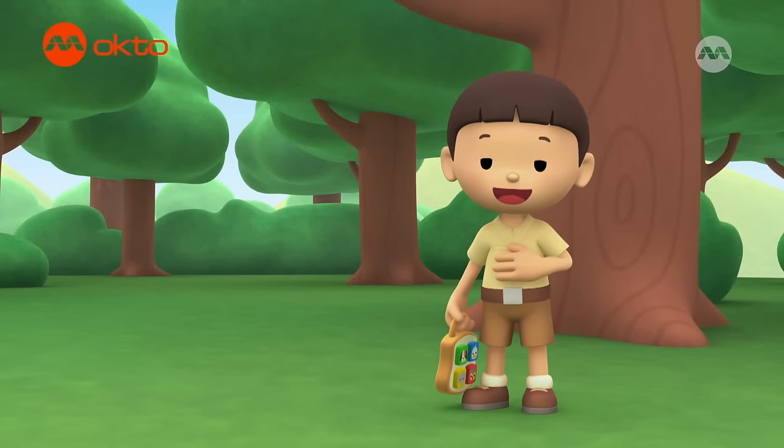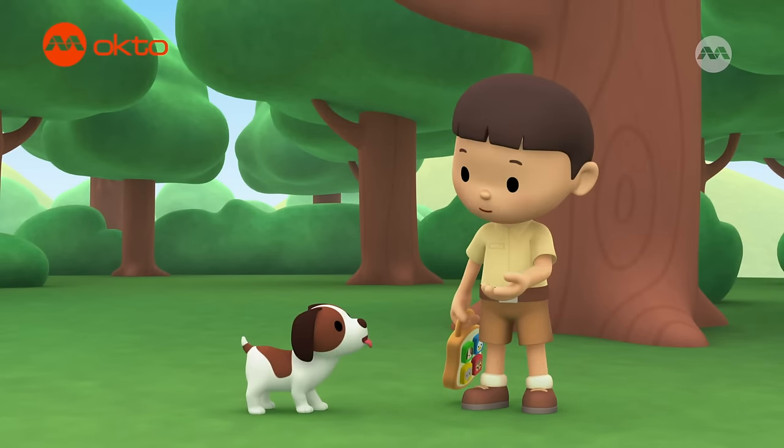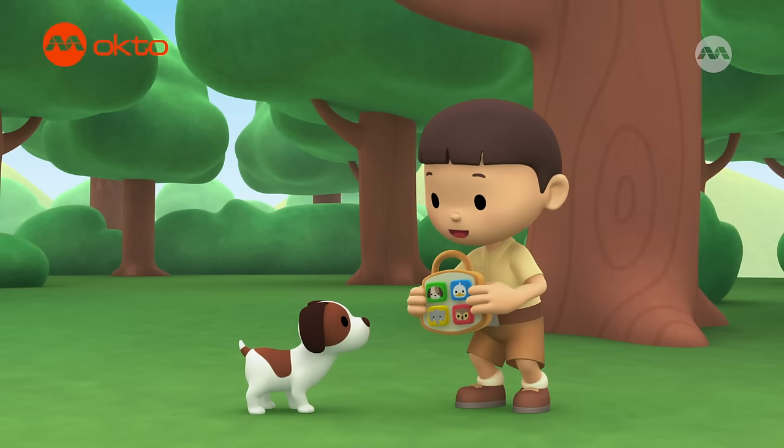Hi, everybody. My name is Leo. I am a junior ranger. And this is my puppy, Hero. Look what I got from Grandpa and Grandma. It's a toy that makes animal sounds, like so.